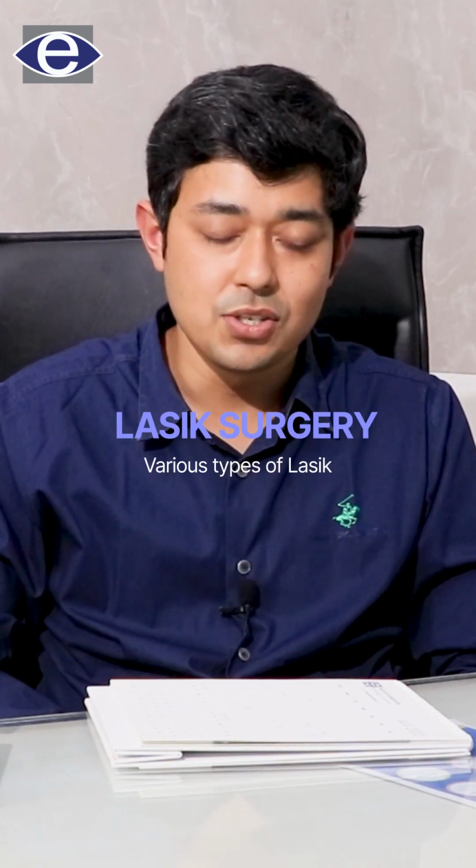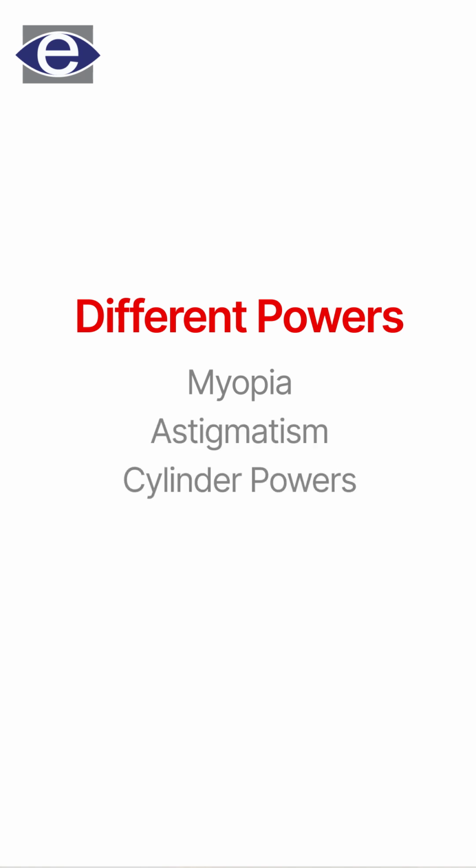Today, I will be talking to you all about the various options that we have in LASIK surgery. So, LASIK surgery is essentially performed to correct different powers in the eye. We can correct myopia, we can correct astigmatism or cylinder powers, and we can correct plus powers or hyperopia as well. Now, let us just talk about how LASIK surgery is performed and what are the options that we have.